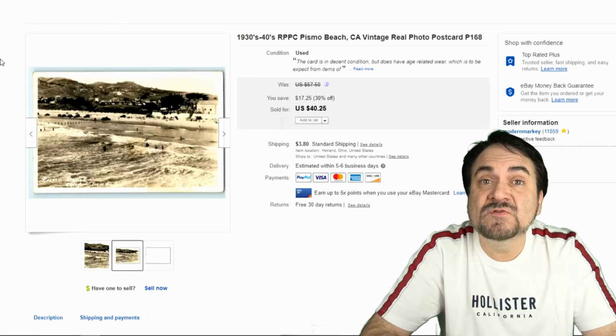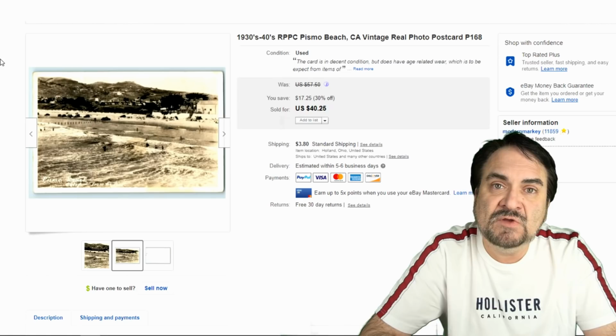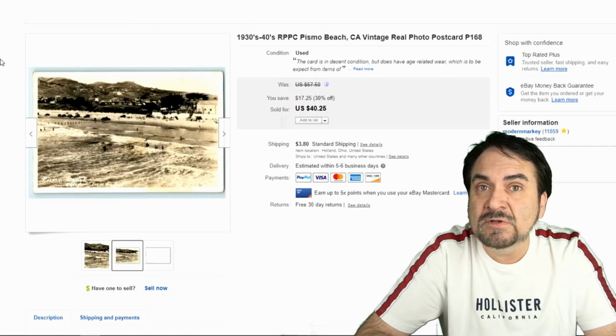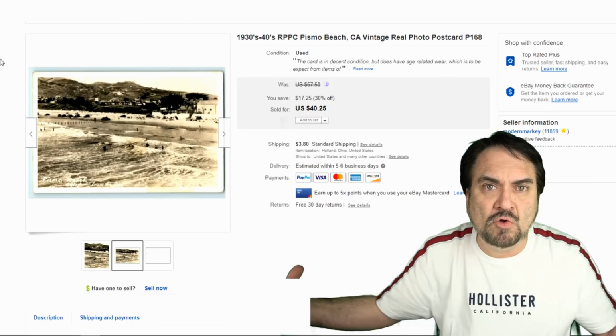Now, this next one's a postcard. It's a real photo, real picture postcard, Pismo Beach, California. Most California postcards that I get that are something like this always sell for good money. It did sell for $40.25. Another dollar pickup here. Most of the postcards I pay a dollar or less, all the way down to just a few pennies when I buy them, say, 10,000 at a time, or big bulk purchases of postcards.